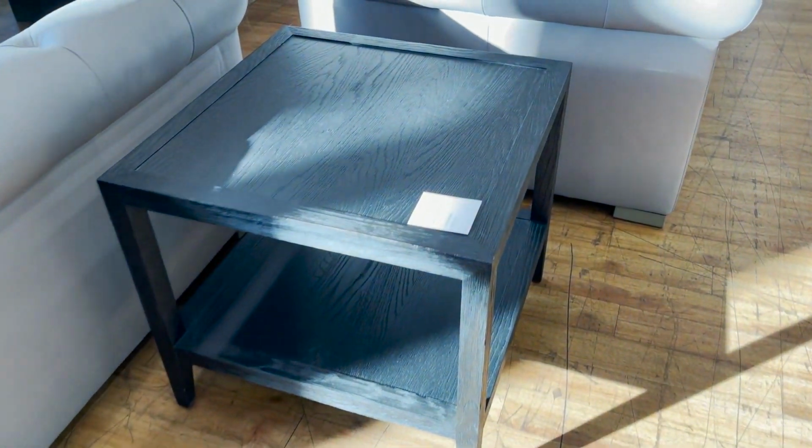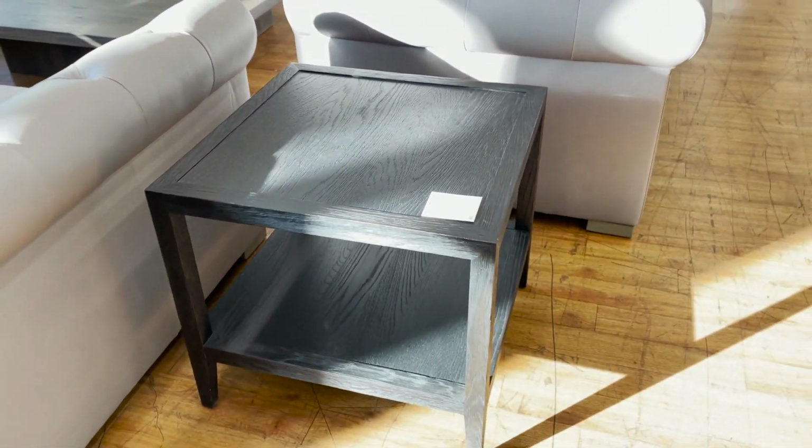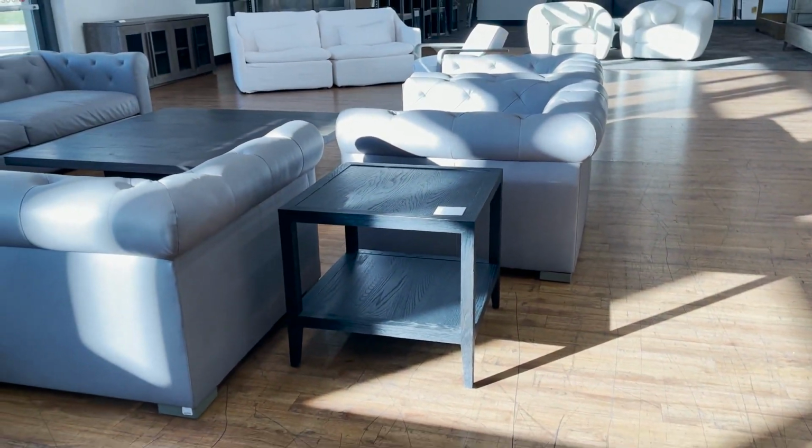I also just like this side table. It's super simple, but super timeless. I feel like it's something you would have in your home for a long time.